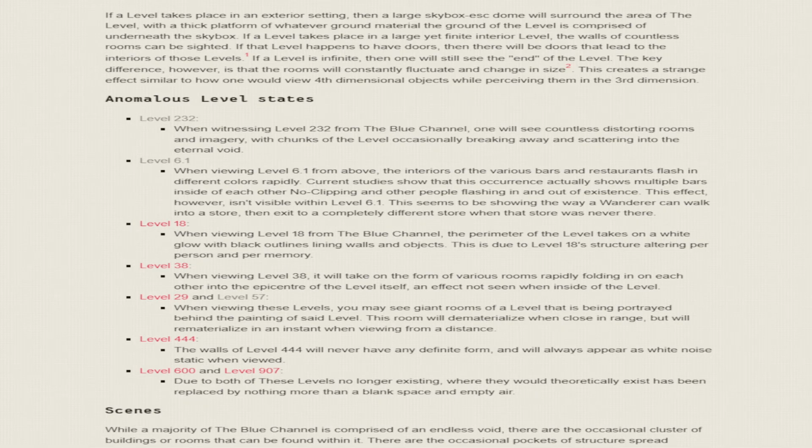The key difference, however, is that the rooms will constantly fluctuate and change in size. This creates a strange effect similar to how one would view fourth-dimensional objects while perceiving them in the third dimension.